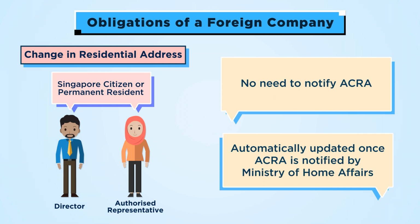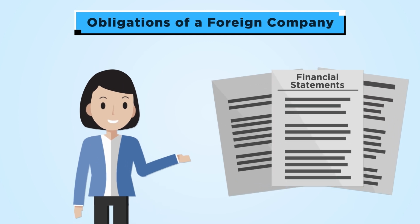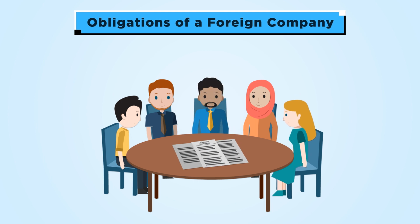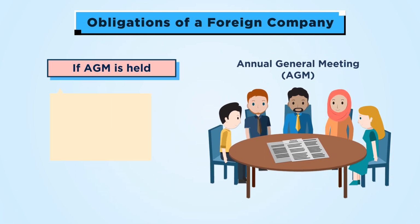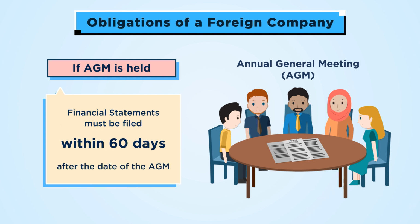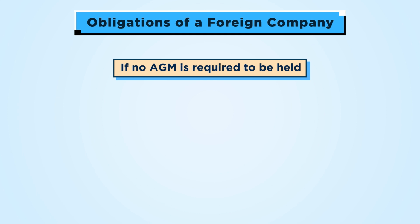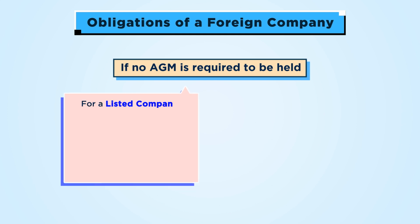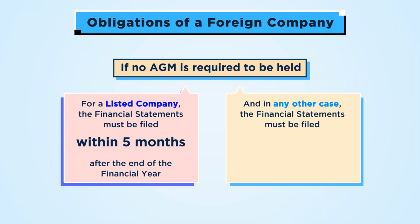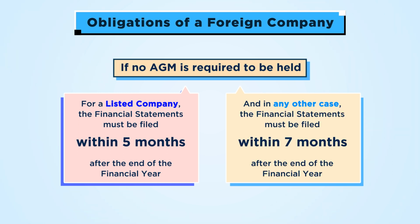The foreign company must file with ACRA its financial statement made up to the end of the last financial year. If the foreign company is required to table the financial statement at an annual general meeting or AGM by the law in its place of incorporation, the financial statement must be filed with ACRA within 60 days after the date of the AGM. If no AGM is required to be held, then the foreign company must lodge the financial statement within 5 months after the end of the financial year for a listed company, and in any other case, within 7 months after the end of the financial year.